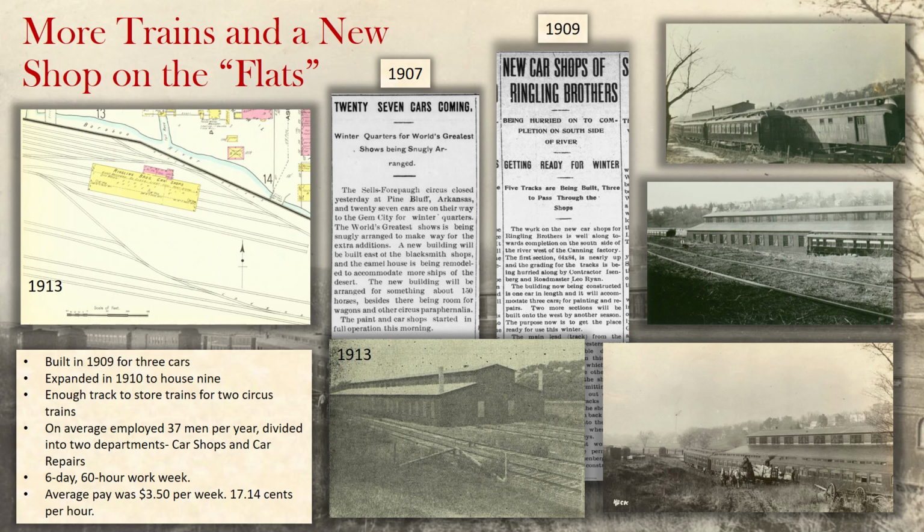And so by 1913, this is what the building looks like. These are all images of the car shops. This is one from 1913 from the Billboard magazine, brand spanking new. The other images are as well, pretty much contemporaries between 1913 and probably 1915, of the car shops, and you can actually see this one's a little bit hard to see, but that's the top of the car shops there.